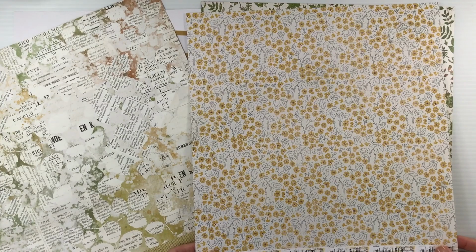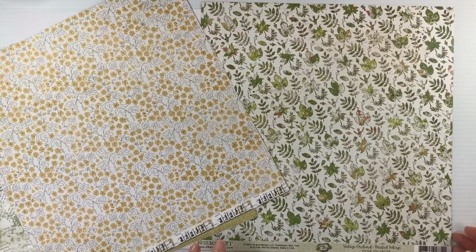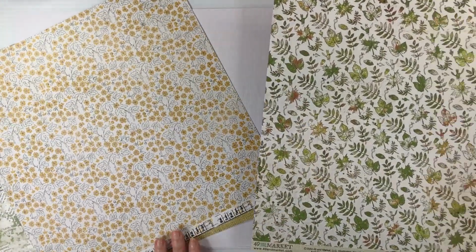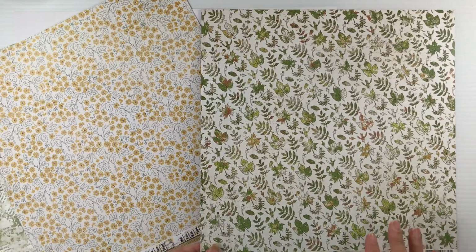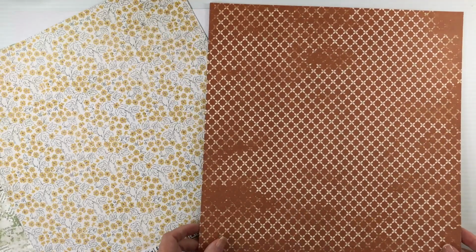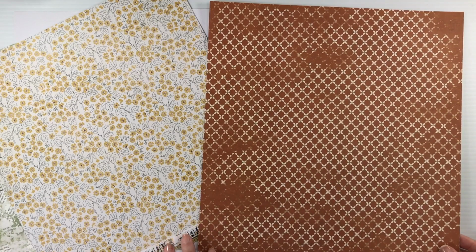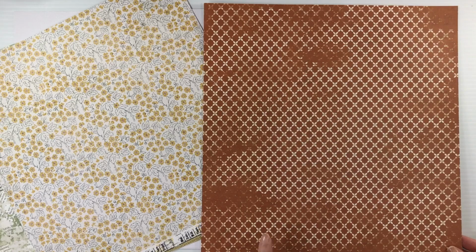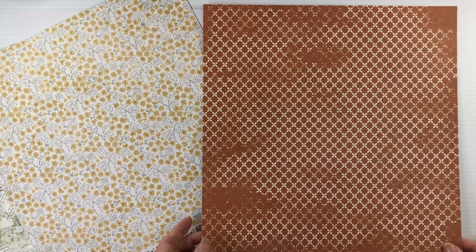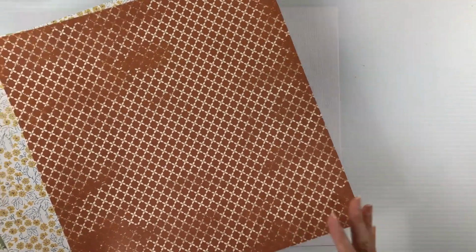And then the back is this gorgeous little yellow flower with the leaves. Then we have Painted Foliage, which has different types of leaves throughout with little touches of green. This paper, I love this because normally they all have those background patterns and then patterns on the back. This one is both patterns, so it gives you a little bit more layering if you want to do layering. And then this side's a rusty orange with that kind of rope floral design. So one more look at your patterned paper.